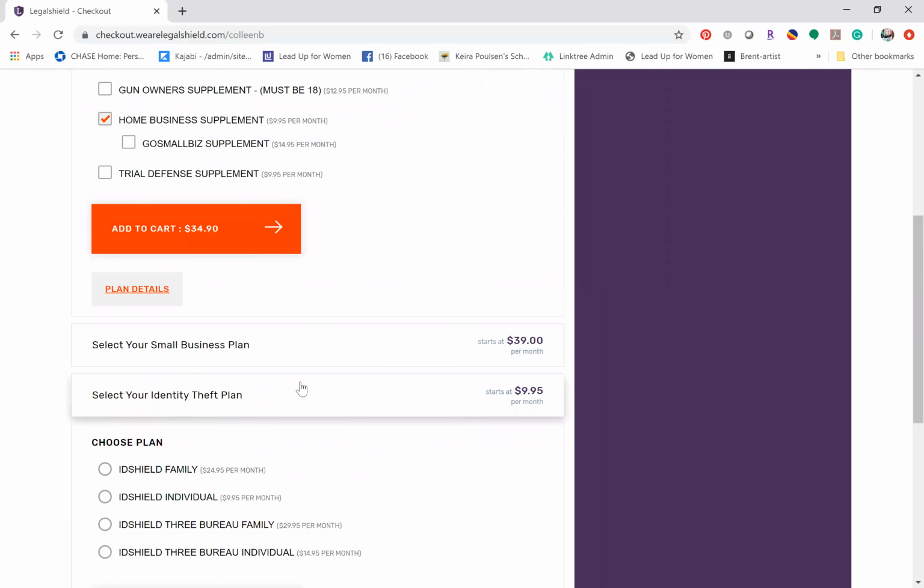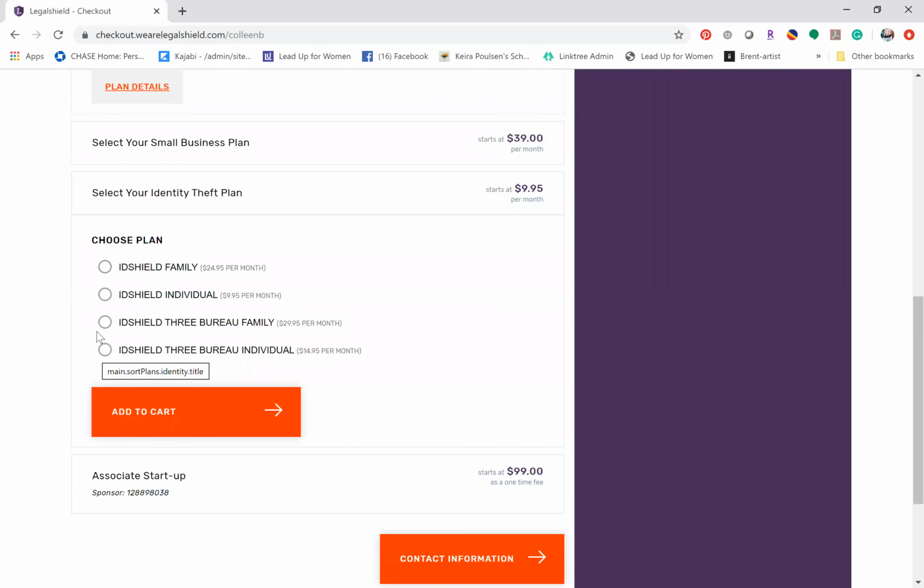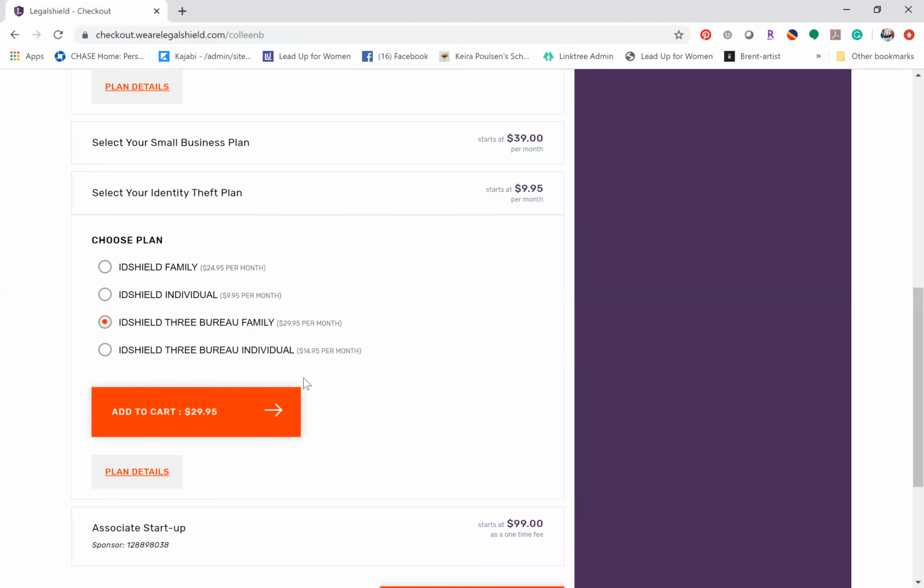Next, you're going to go to your identity theft plan. I recommend, if you're a family, you choose the 3-bureau. An individual, you choose the 3-bureau here. You can also choose ID family or ID individual. So for now, I'm going to make this easy, and we're going to choose ID Shield 3-bureau individual. If you do choose the family, you will need to enter in any dependents or spouses. So let's go ahead and add that to the cart.